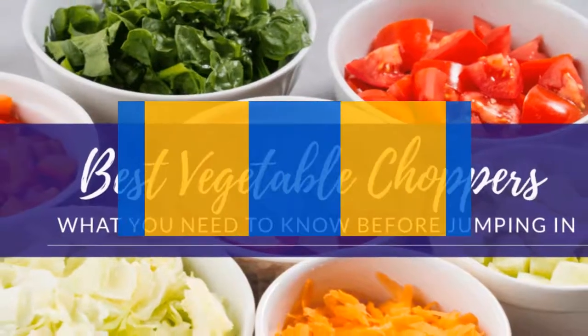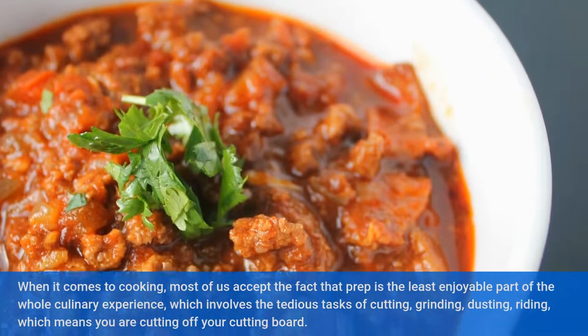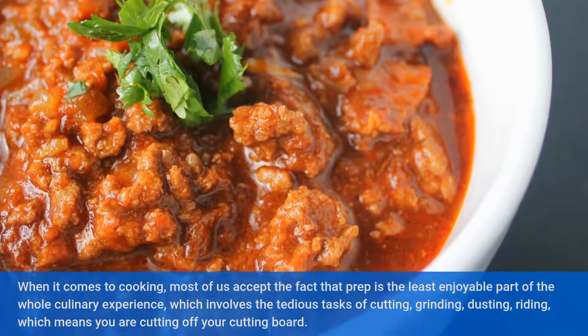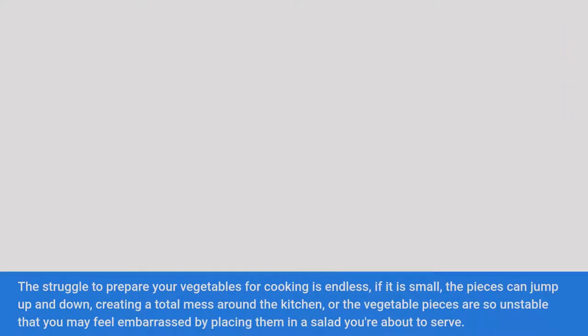The 10 best vegetable choppers. When it comes to cooking, most of us accept the fact that prep is the least enjoyable part of the whole culinary experience, which involves the tedious tasks of cutting, grinding, dicing, and writing, which means you are cutting off your cutting board. The struggle to prepare your vegetables for cooking is endless.